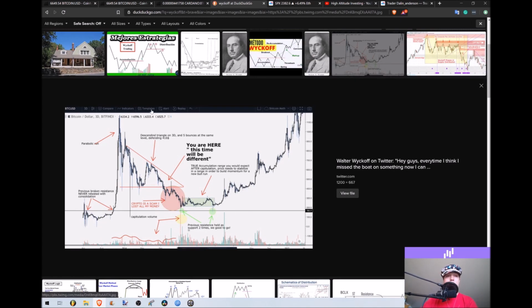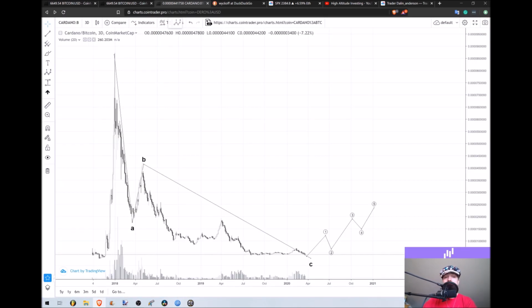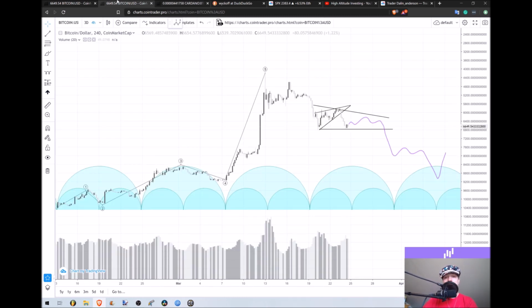As you can see, this is 2015 Bitcoin, and it did its Wyckoff Spring right there as well, and then impulsed all the way back up to that same spot, that ABC down, and it went right to the B wave. And so Bitcoin has done the same Wyckoff Spring that Cardano or ADA is painting right now, and that's one of the reasons that I'm so bullish on ADA. I'm also quite bullish on Bitcoin right now.